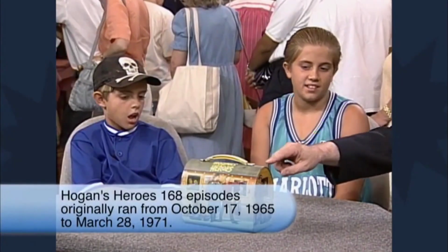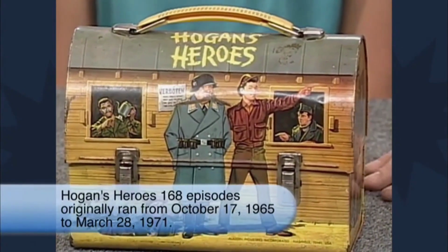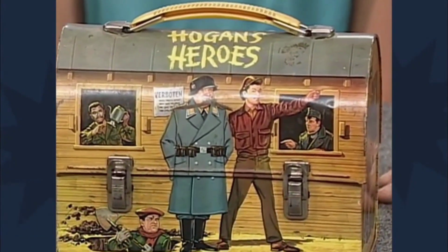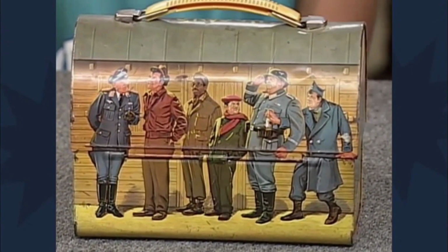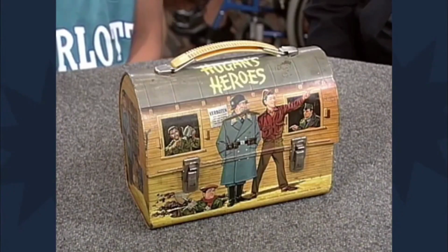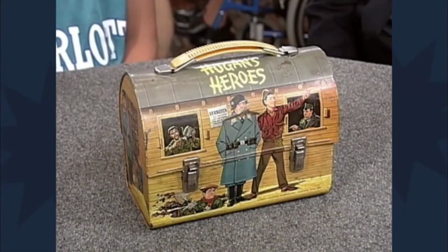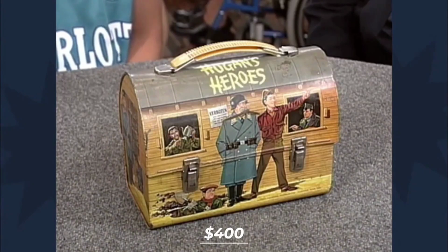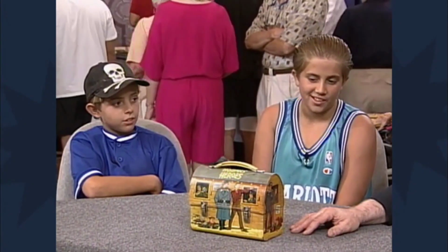This particular box is from 1966, made by Aladdin, and what was inside the lunchbox was a thermos. And the lunchbox's condition has been well kept, given its excellent preservation. Given its excellent condition, even without the thermos, this lunchbox would be valued at... This box is worth like $400. That's without the thermos. Hard to believe, eh?